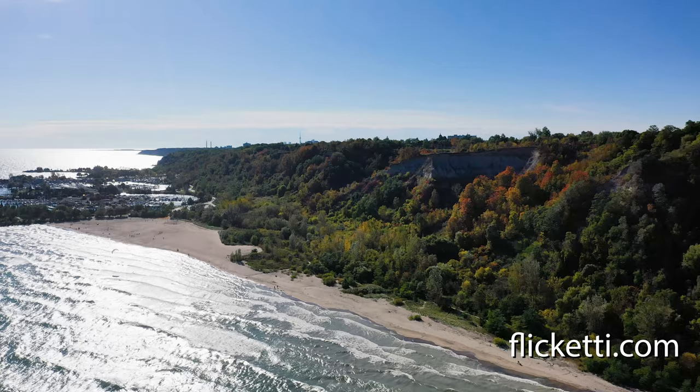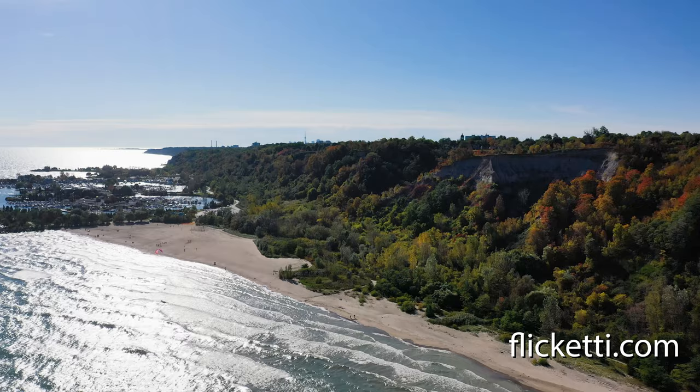The Bluffs is a community place with a beach, hiking trails, picnic tables, parking lots, a restaurant, a marina, and a boating club.